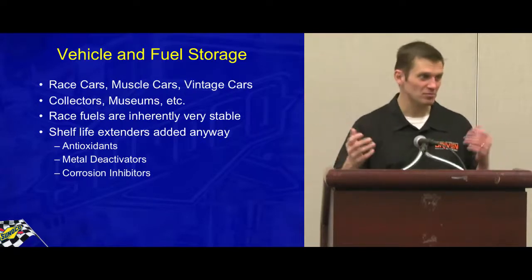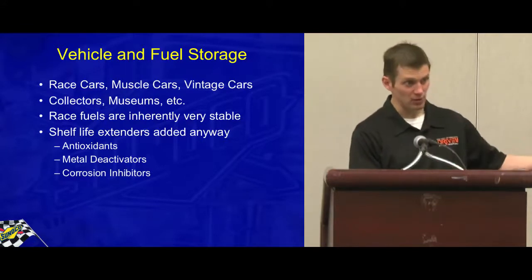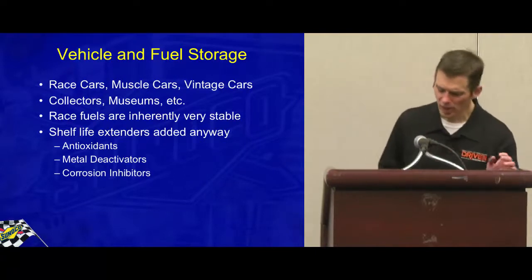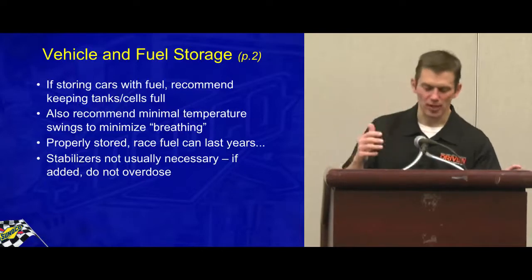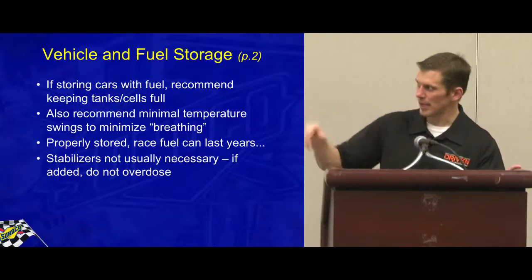So in this scenario, the more you have of them, the better off you are, the longer your car sits, and the higher the ethanol content is. So it's kind of that chemistry balance. Other part is, from a very practical standpoint, back to, okay, well, how do you prevent phase separation? Keep the tanks full.